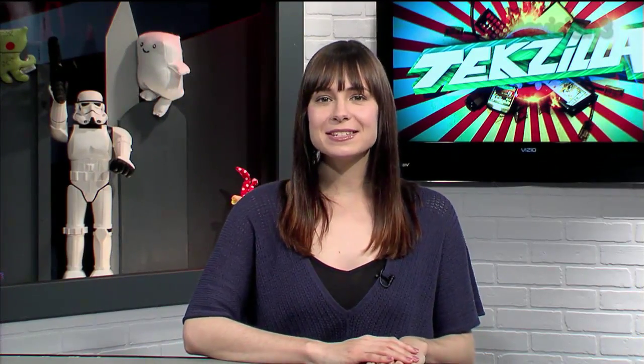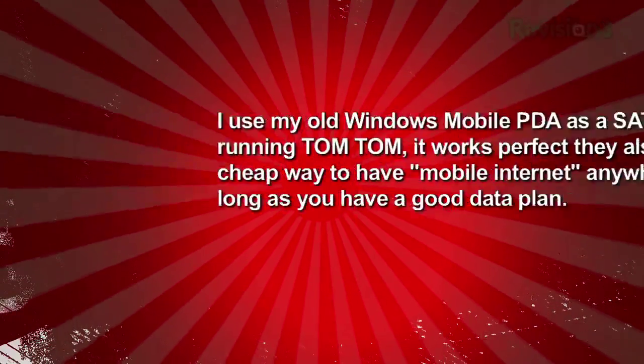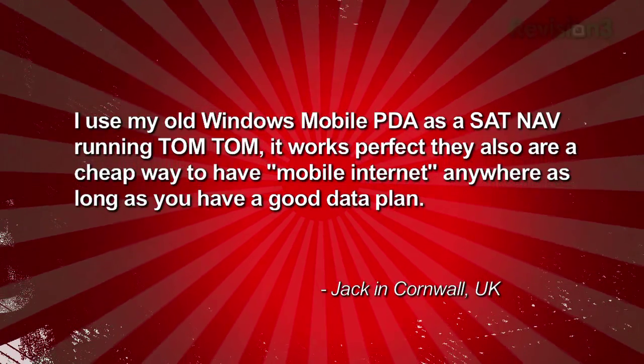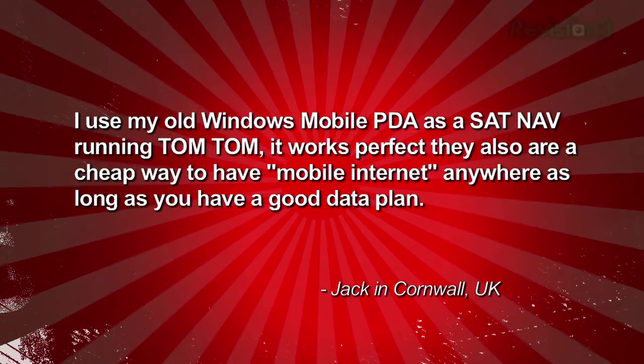Last week, Giannis asked us for ideas with what to do with his collection of old but still totally functional PDAs. We put the call out to the Tekzilla audience to send us in some suggestions, and here's what you came up with. Jack in Cornwall, the UK, wrote in, I use my old Windows Mobile PDA as a sat-nav running TomTom. It works perfectly.